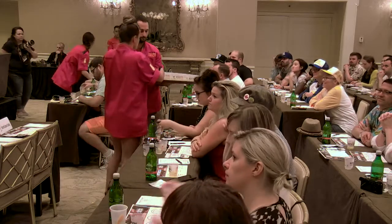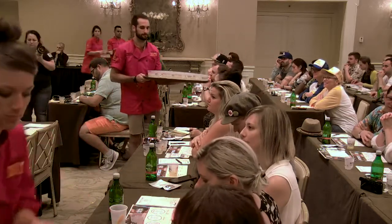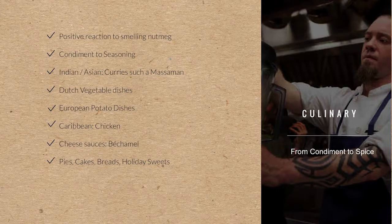The Dutch use it a lot on vegetables, especially green vegetables. Throughout Europe, you'll see it on potato dishes. In the Caribbean, you do use it in a lot of almost curried or stewed chicken dishes. Throughout Europe, cheese sauces, bechamel, being a very famous sauce that incorporates nutmeg.